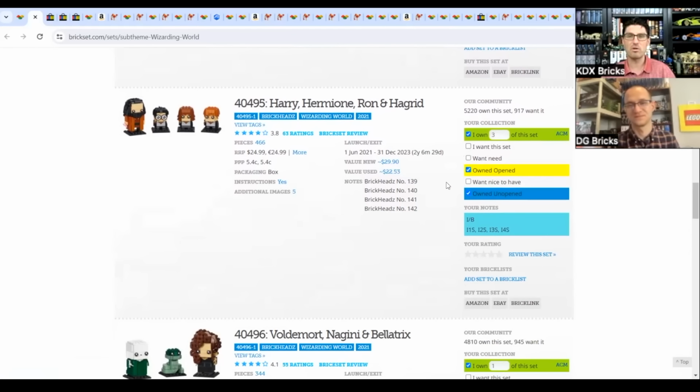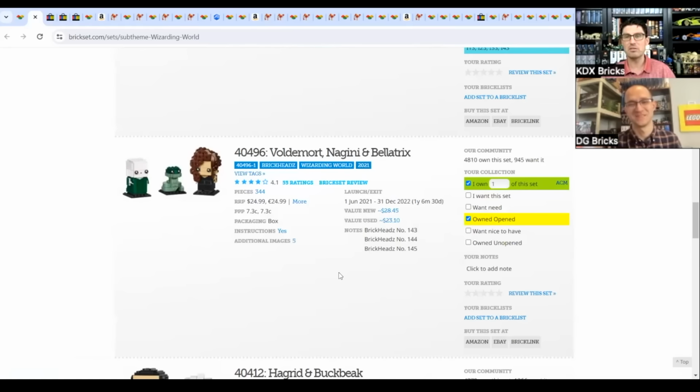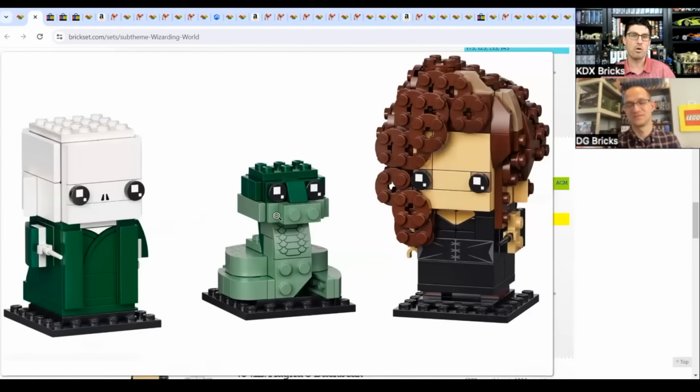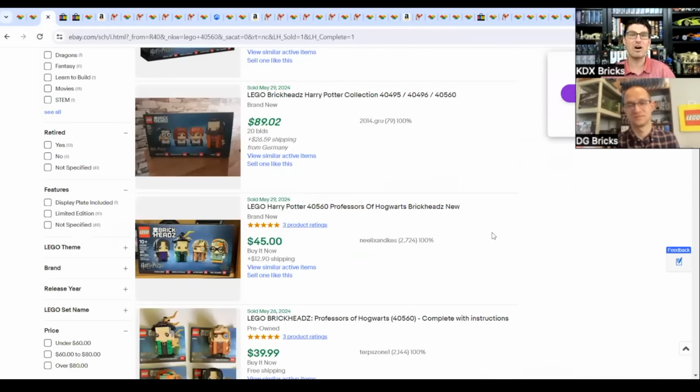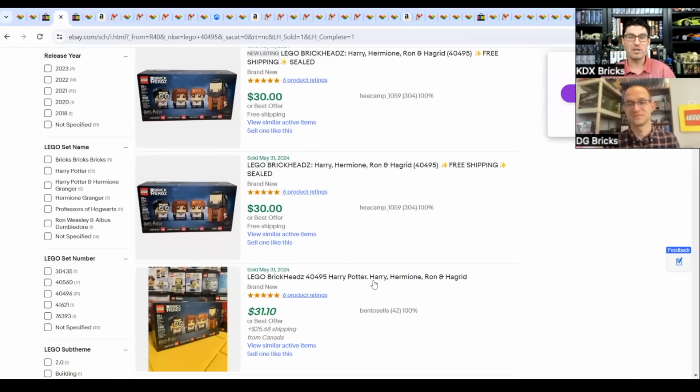Apparently I got the wrong one, and I have 3 of these. Not doing so well. And then Voldemort, Nagini, and Bellatrix. It's actually pretty cool, and a lot of people are surprised this one is not performing better. So let's just look at sales on eBay. If we see the Professors of Hogwarts, over 55 shipped. Here's the Harry, Hermione, Ron, and Hagrid, $30 shipped.